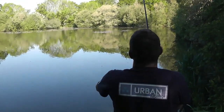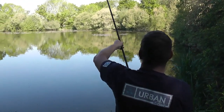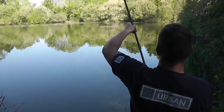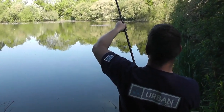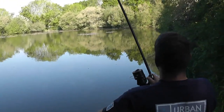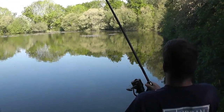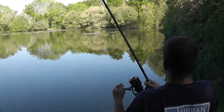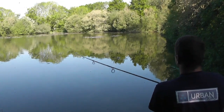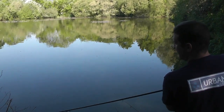Trying to get him through them pads. Just grinding. Here he comes. Is he through? Yep, he's come through now.